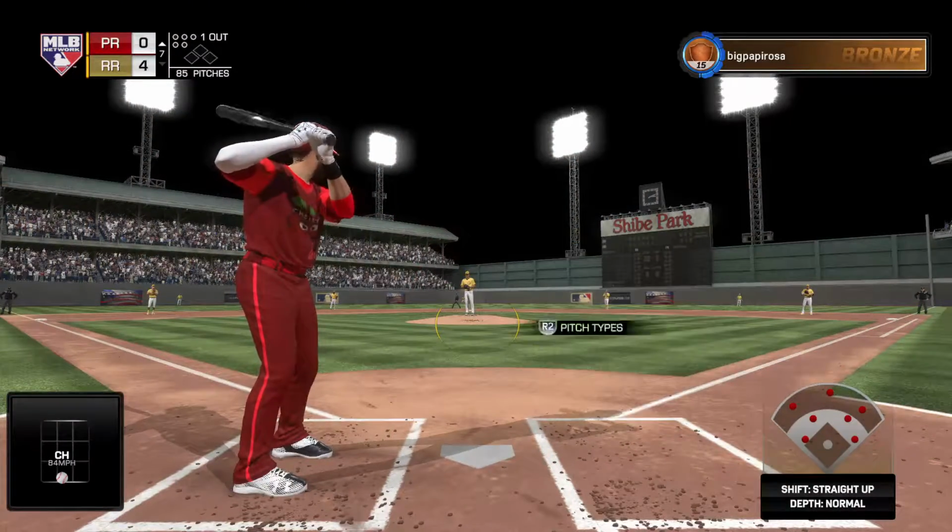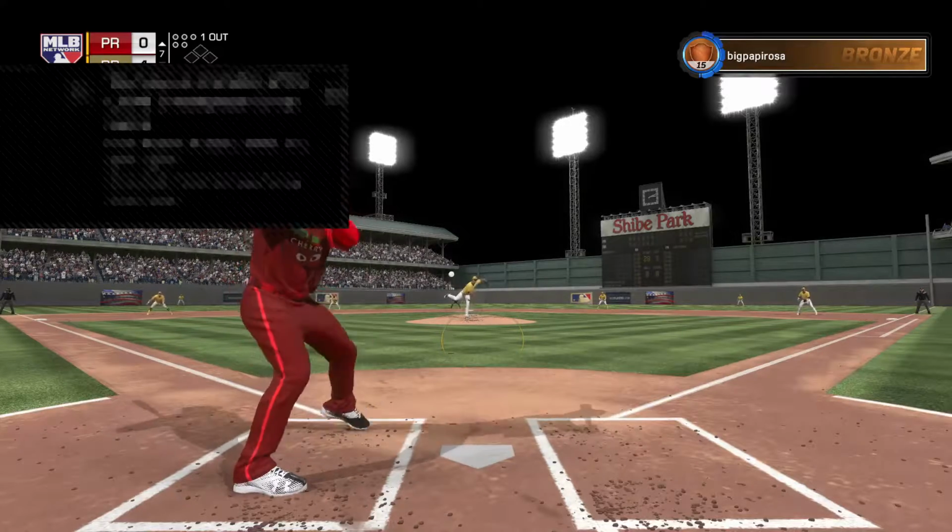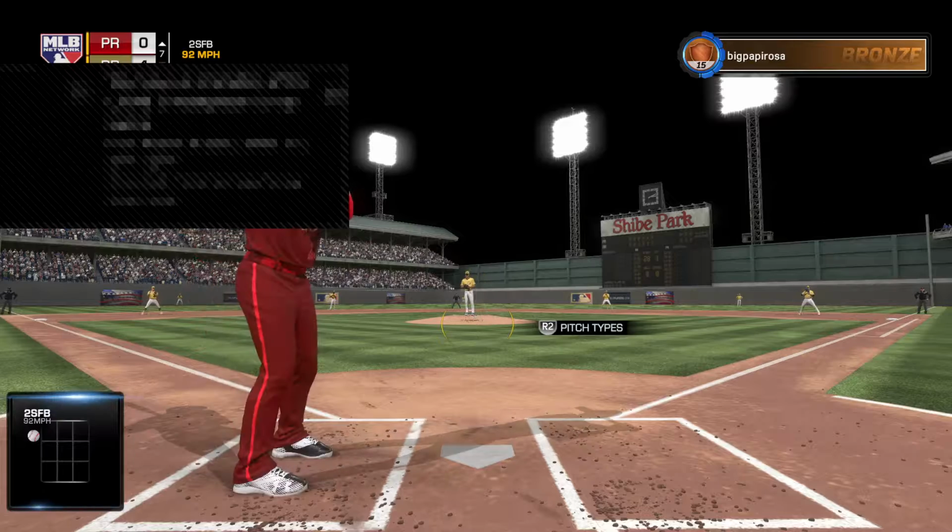Right fielder. Digging in to try it again. Martinez. J.D. Martinez. It's been an 0 for 2 effort for him to this point. And that misses inside 1-0.